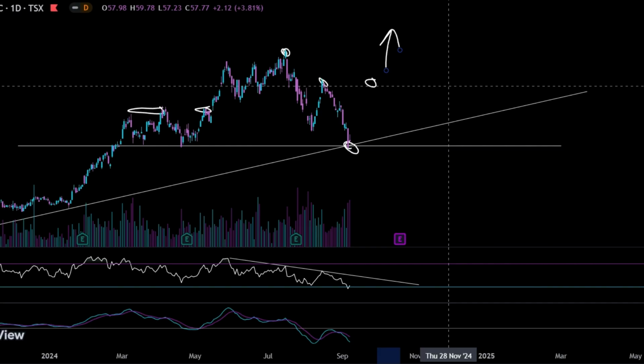All right, I am bullish on CLS. I have been buying. I have an average of 56 Canadian dollars. And yeah, I am looking for upside.